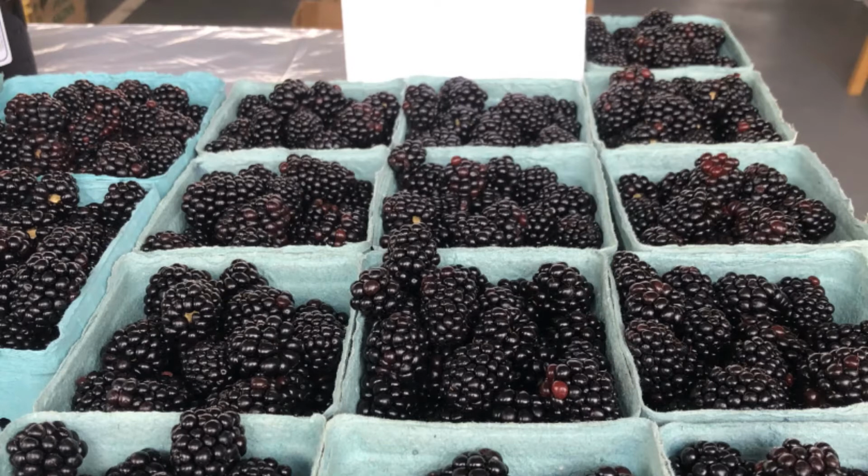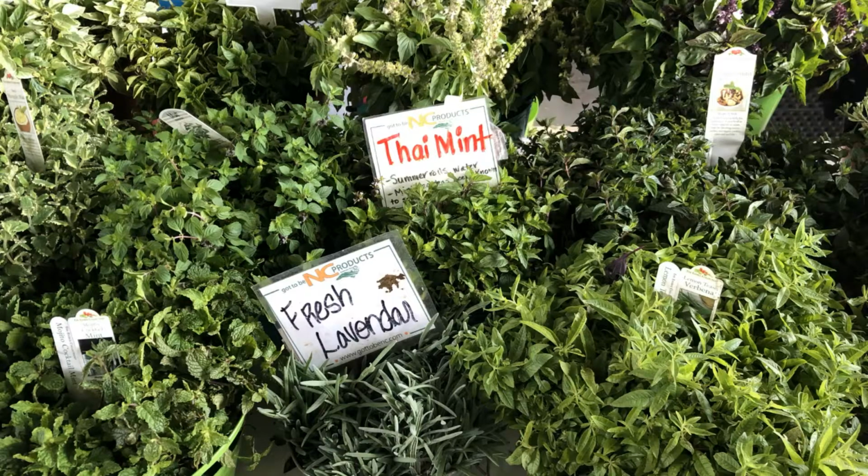One of my favorite booths sells fresh cut herbs. The spicy aroma is always welcoming as you're walking among the booths and the aisles.